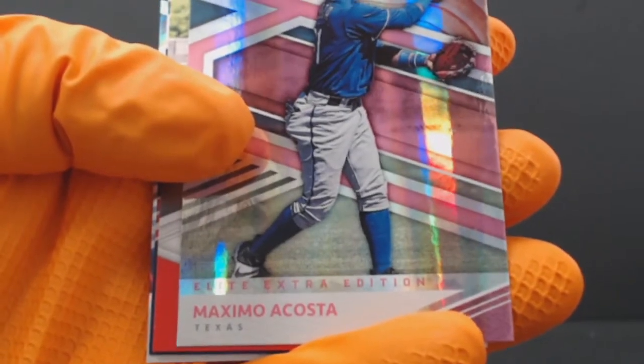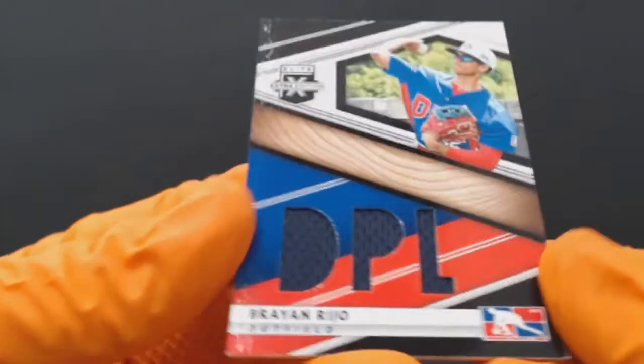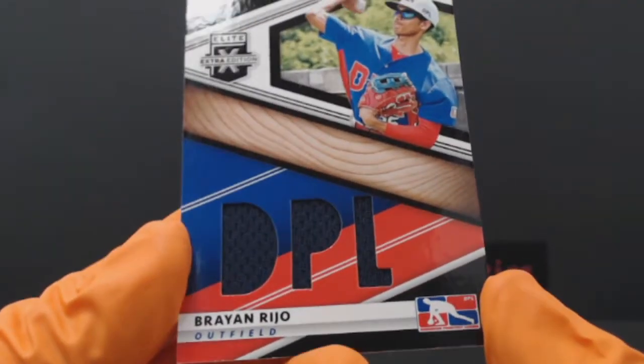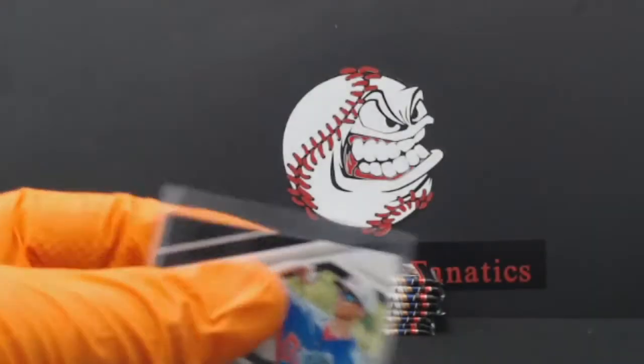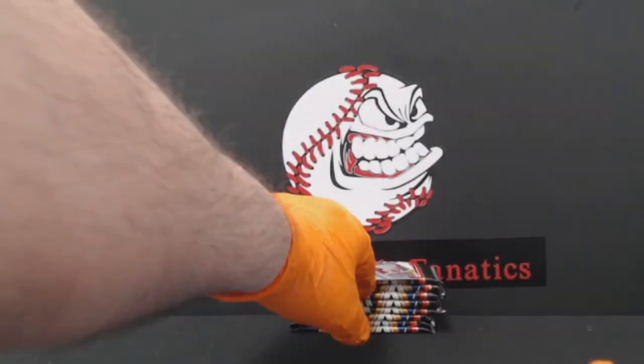We have an Eddie Perez, Dominican League Pink. Maximo Acosta for Texas. We have a Brian Rijo, Dominican Prospect League Jersey card. We have Kale Esmoff again for Kansas City. Prime numbers, this is the 62 for Kansas City.